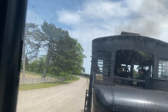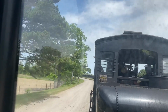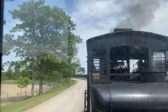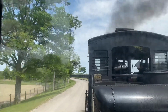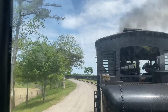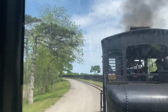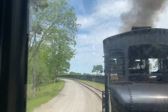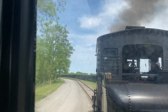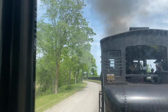On your left here is the new paddock area for our hard-working horses. When they get to have a day or two off, they get to come here and have some rest and relaxation. Along this stretch, you'll also see some wild turkeys quite often. They like to come up around by the horses. So keep your eyes peeled for that.